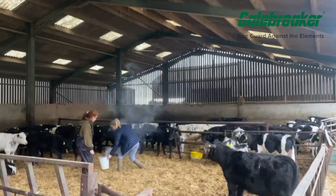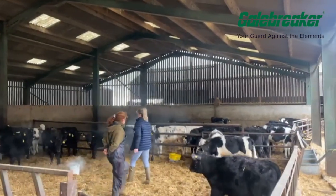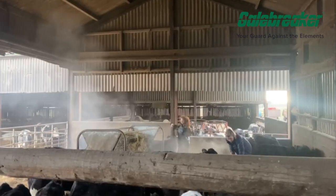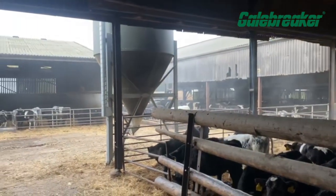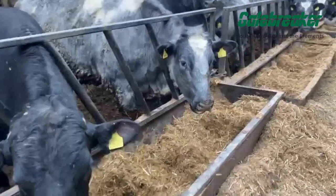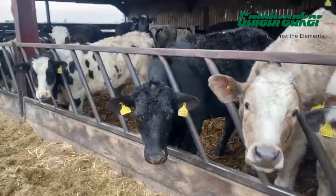Finally, smoke tests were carried out. This allows us to visually see the air movement around the building. The key points to look at here are: if the smoke does not clear, there is not enough ventilation; if the smoke clears in 5 seconds, there's too much air speed; and if the smoke goes into another building, air is being exchanged between ages, meaning contamination from one to another.